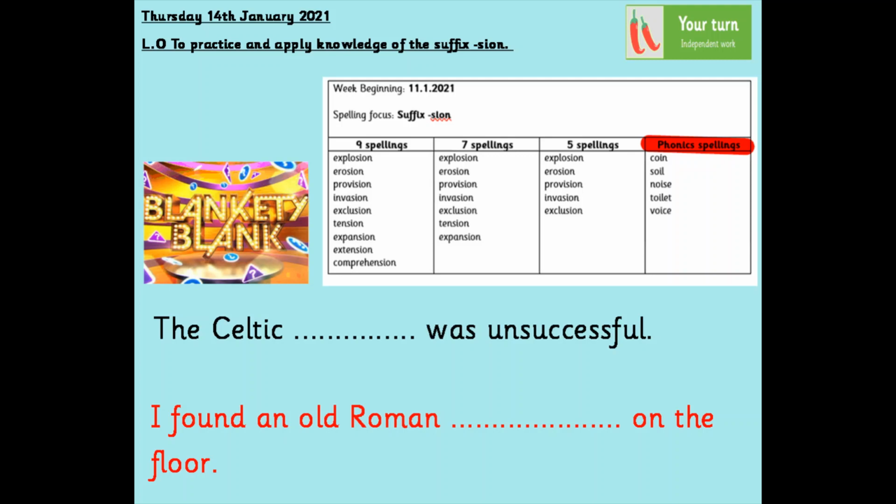Okay, everybody, did you manage to fill in those blanks? Let's have a look together. The Celtic invasion was unsuccessful. We learned all about that back in September. And then our phonics sentence, I found an old Roman coin on the floor. Well done, everybody. Stay tuned for your next blankety blank.